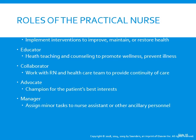Collaborator, we want to work with the RN and the healthcare team to provide continuity of care. So I want you to pay attention to these 2 words and know collaborator and continuity of care. Make those connections right now. I want you to just draw a line from collaborator to continuity of care. We're going to work with a team of healthcare providers in order to get our patient feeling better and going home.